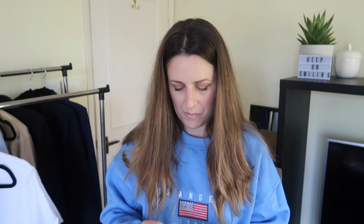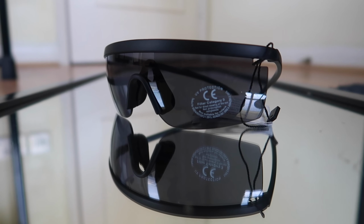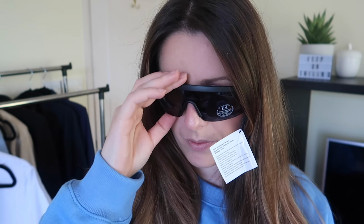Let's move on to the next item. I know what these are. Because as you all know, right now, if you are going out, it's recommended to protect yourself with masks and gloves and also with glasses or sunglasses. I have ordered two pairs of glasses that are covering enough. Yeah, you see? You are not too exposed when you are shopping, if you know what I mean.